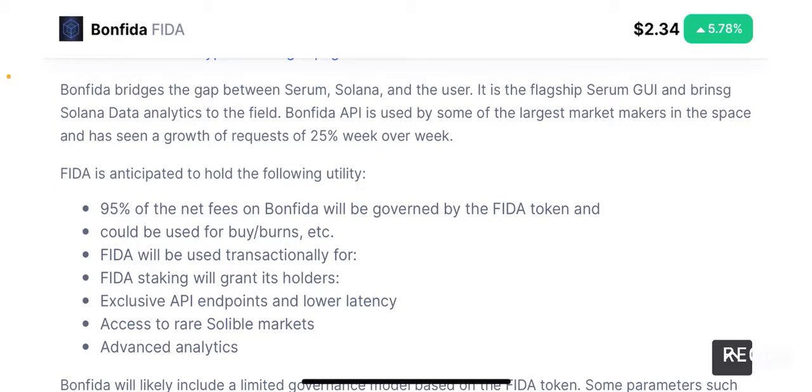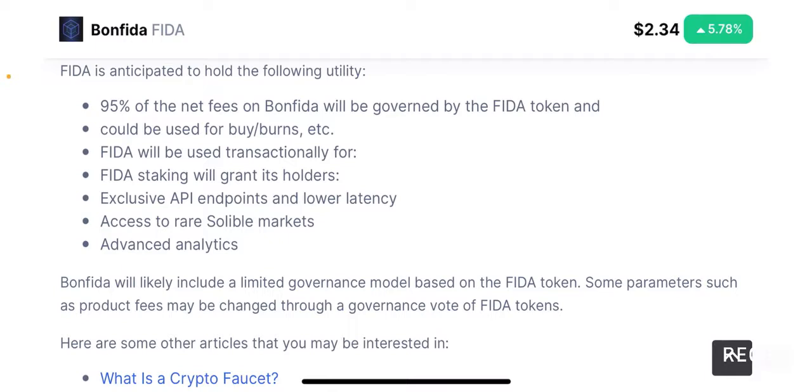Bonafida API is used by some of the largest market makers in the space and has seen a growth of requests of 25% week over week. So Bonafida's API is used by some of the largest market makers in the crypto space, and the growth of Bonafida has been consistently over 25% week over week, and it's one of the fastest growing platforms in the Solana ecosystem, right?